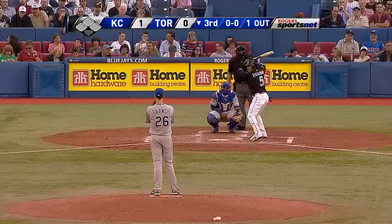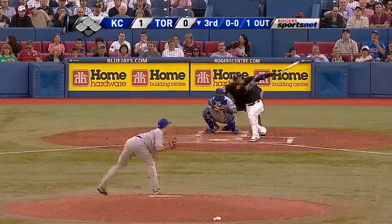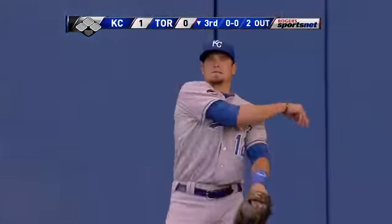Jeff Francis led the Rockies in wins in 05, 06, and 07. Part of that great Rockies run at the end of the year. There's a drive toward left field. Meyer is going to be there and make the catch right in front of the warning track.